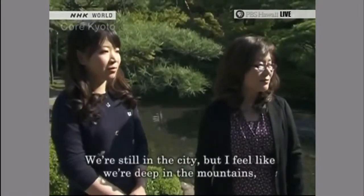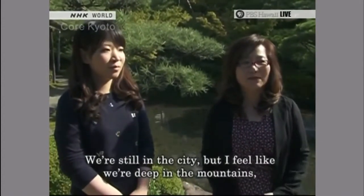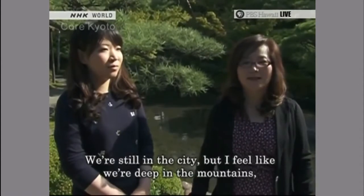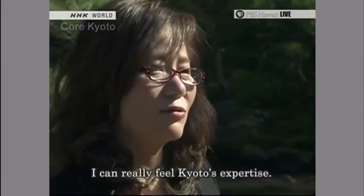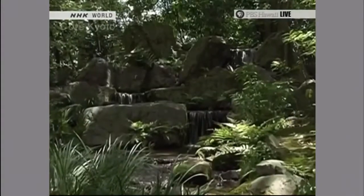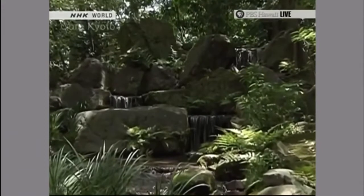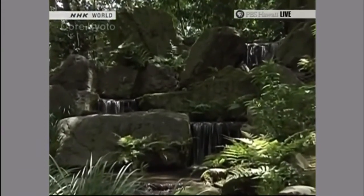The positioning of the rocks and falling water is finely balanced, left and right, top and bottom.